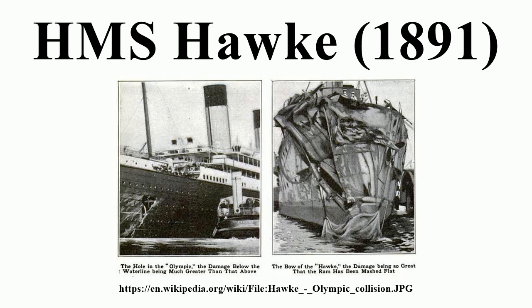Hawke's machinery was built by Fairfields, with 4 double-ended cylindrical boilers feeding steam at 150 pounds per square inch to 2 3-cylinder triple-expansion engines, which drove 2 shafts. This gave 12,000 indicated horsepower under forced draft, giving a speed of 20 knots.